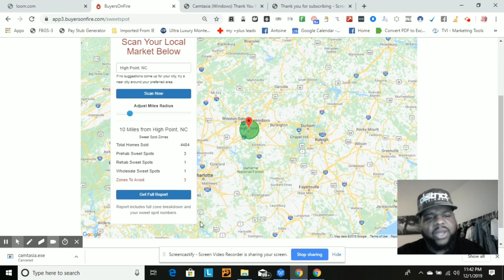On the Sweet Spot Locator report, these are some things you want to look at. You want to look at the prehab sweet spots, right? The prehab is nothing more than hoteling. If you know what hoteling is, it's basically when you take down a property, you close on it with your own money, your hard money, your private money, whatever money you use to purchase the property. You closed on it, you send a few guys over, they do what we call a trash out, they take everything out, and then they put it back on MLS.